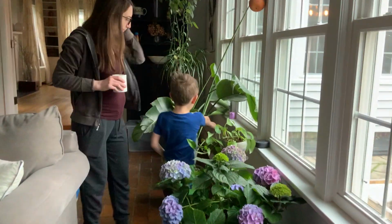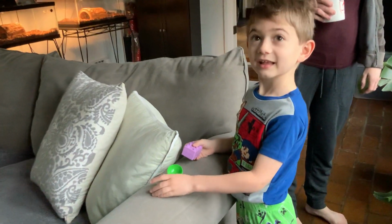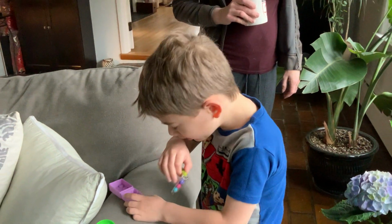I found one. Wait, what? What's that one? Wait, is that an egg or a Lego? It's a Lego shaped egg. Oh, that's cool. I've not seen those. Cool. Oh, bless you.